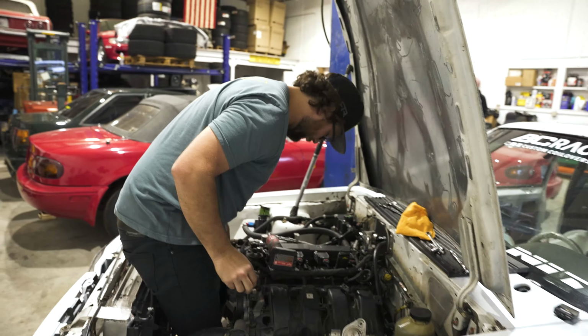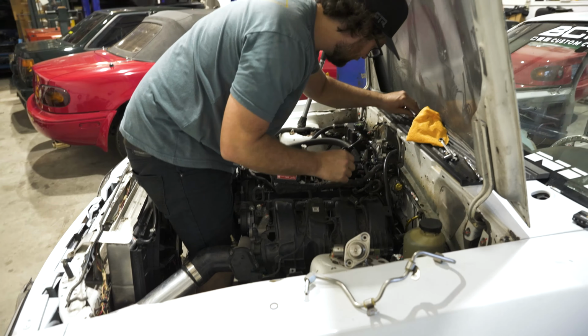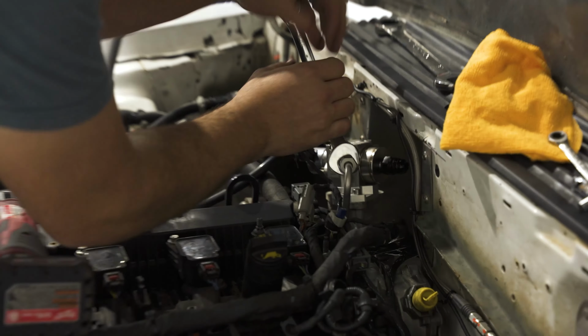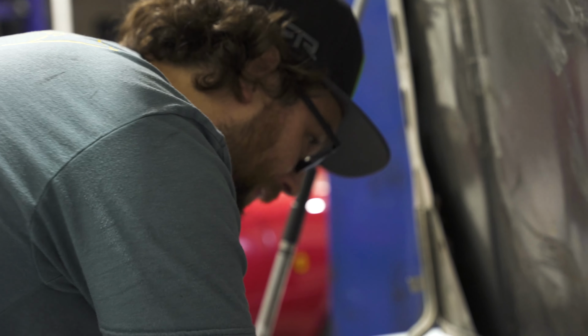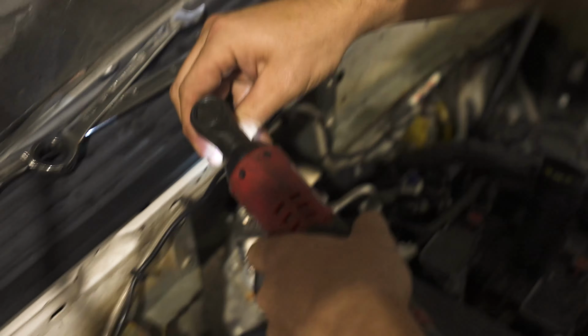Just fully inside the engine bay. It's way easier because you don't have to lean over. There's so much room. I know, I should have AN wrenches, but they're in Washington. So I don't have AN wrenches. Sorry, everybody. Haters.